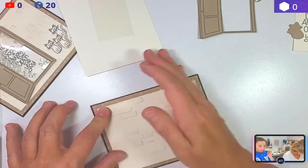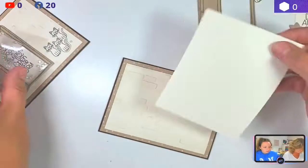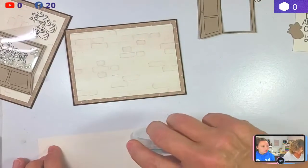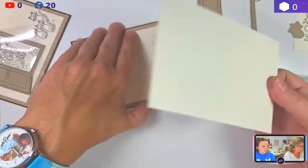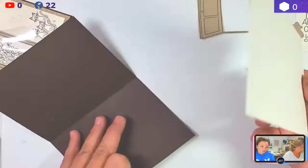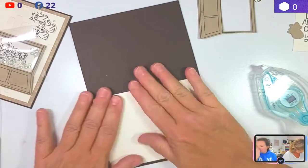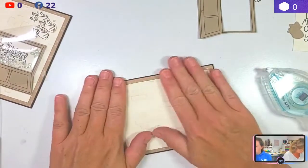Okay, so now we're just going to lay that directly on top. We're going to take our other piece, and I'm just going to put that on the inside. If you guys have ever gotten a card from me, I write big, so I usually leave it blank on the inside because I write humongous. I just can't write small. If you want, you could always stamp a couple cats here or what have you.